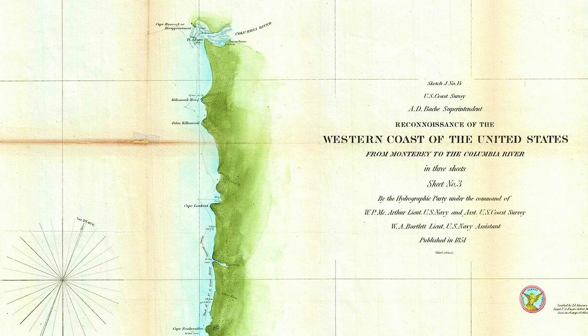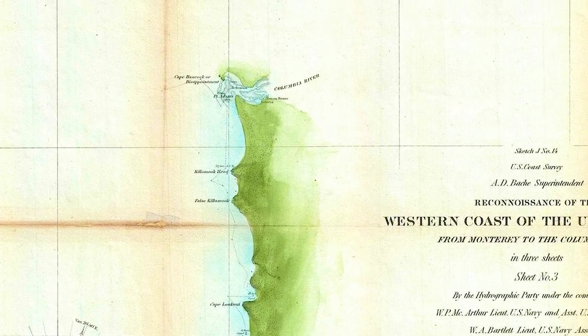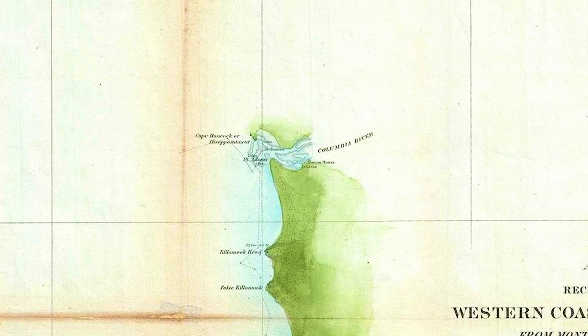In the mid-1800s, the Western Coast Survey was started. The survey would decide which sites on the west coast were good locations to build a lighthouse. One of the first sites was at the busy and dangerous Columbia River entrance.